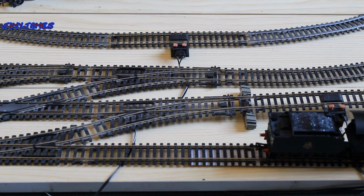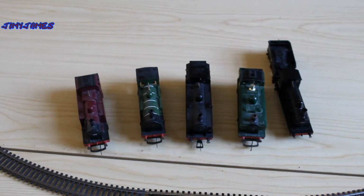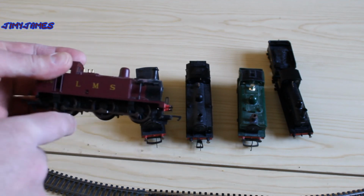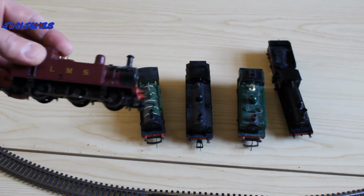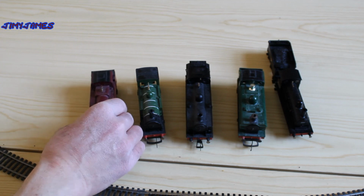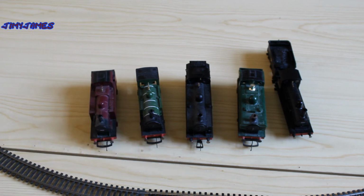Let's go on to my LMS, LNR, GWR 585 locos. This is what I call my 060 range, because all of these locos have no wheels at the front, 6 wheels in the middle, none at the back. So that's why the configuration is 060. Which one is the odd one out? Yep, as you can guess, you might have noticed this one.